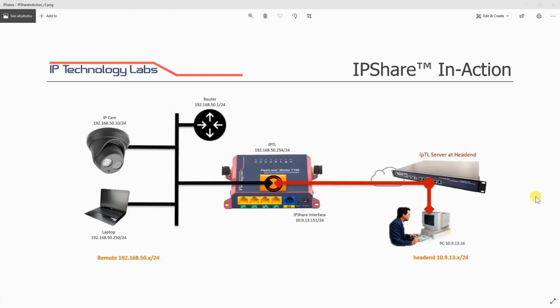Let's see IPShare in action with remote IP camera streaming and protection from unauthorized remote network access. What we have here is a basic network diagram. We've got my laptop at 10.9.13.16 on the head-end network, and it's connected via a tunnel through an IPTL appliance. And that appliance is installed as a stub behind the router here on a private network, and that network is the 192.168.50 network. And also on that network is a laptop at .250 and an IP cam at .10.